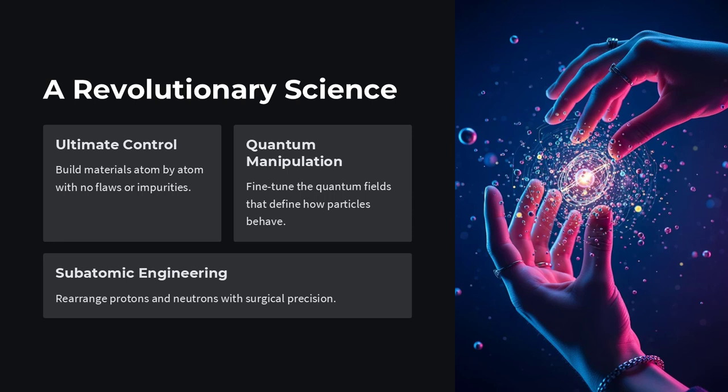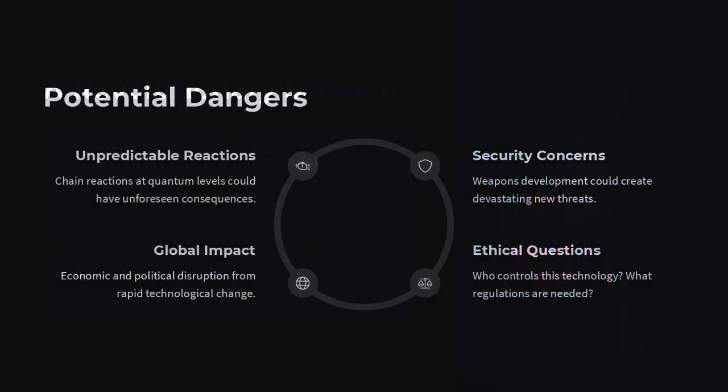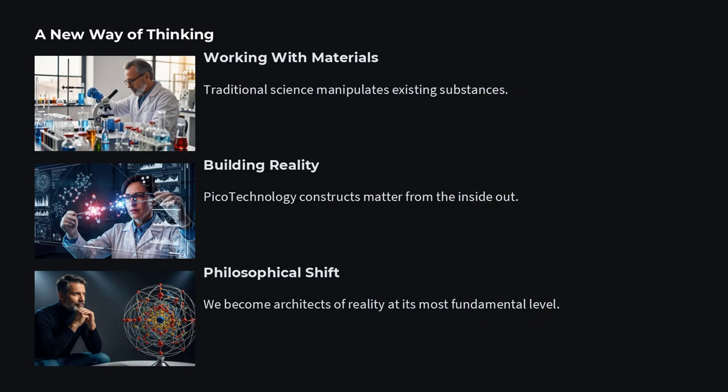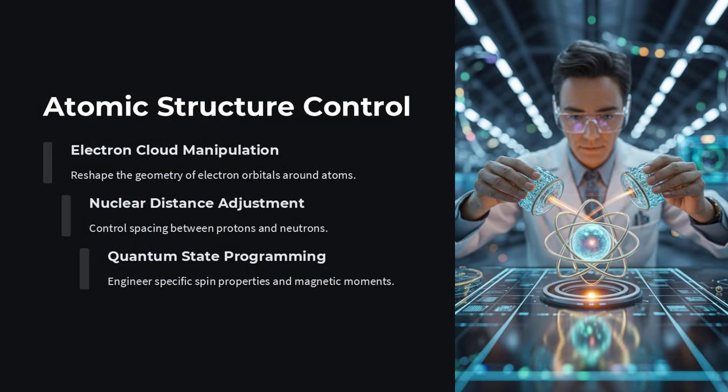While it may sound like science fiction, researchers are beginning to explore this idea seriously, and many believe it could bring a revolution as massive as electricity or the internet. You might wonder, how small is a picometer really? To grasp it, imagine shrinking a strand of human hair, which is about 100,000 nanometers wide, down by 1,000,000 times. At that scale, you're nearing the diameter of a single hydrogen atom, which is about 100 picometers wide.